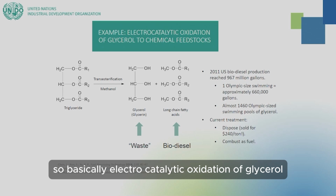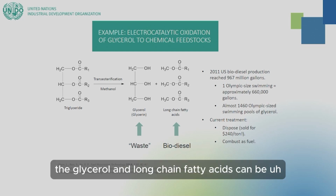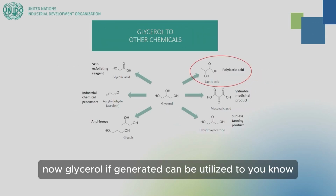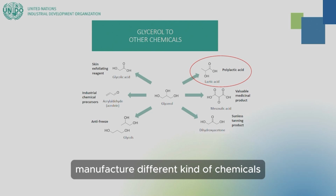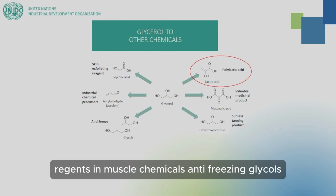catalytic oxidation of glycerol to chemical feedstocks. So triglycerides can be converted into glycerol and long chain fatty acids. So this will be the glycerol, and the long chain fatty acids can be biodiesel. Now, glycerol, if generated, can be utilized to manufacture different kinds of chemicals. So you can see skin exfoliating reagents, industrial chemicals, anti-freezing glycols.